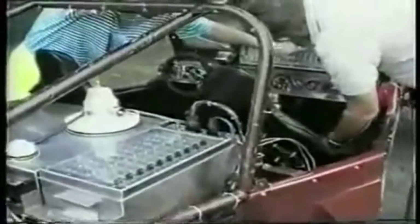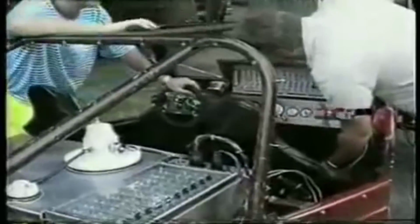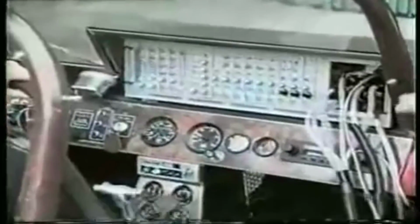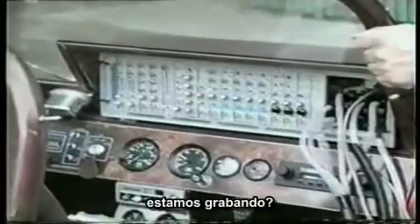Just explaining how this thing does. Yeah, can you zoom in back in here? Are we on? Okay. Yeah.